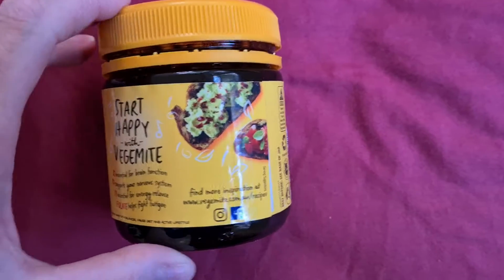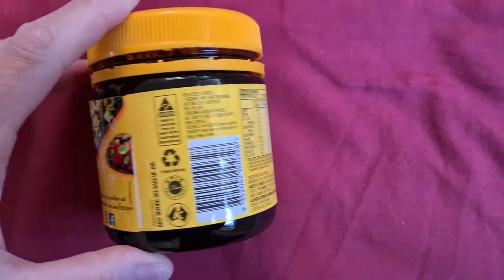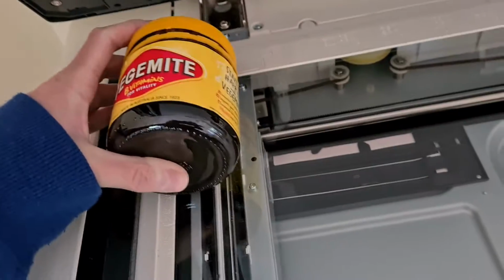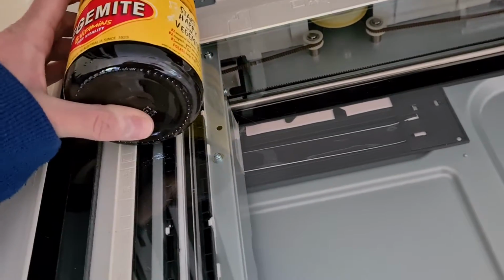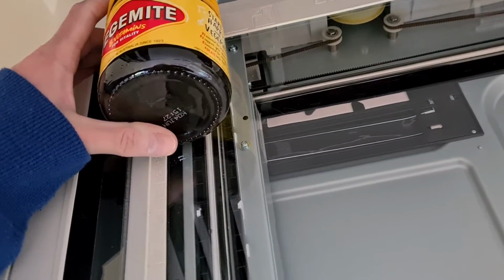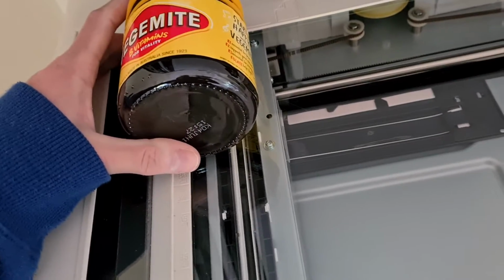It's indeed Australian. Indeed, its heritage. It's considered an Aussie icon, this product. I'm just going to put it on the seam there, and we're going to roll it. I'm going to roll this Aussie icon along. So I'm just going to try and put it in the middle of the A5 and A4 area.